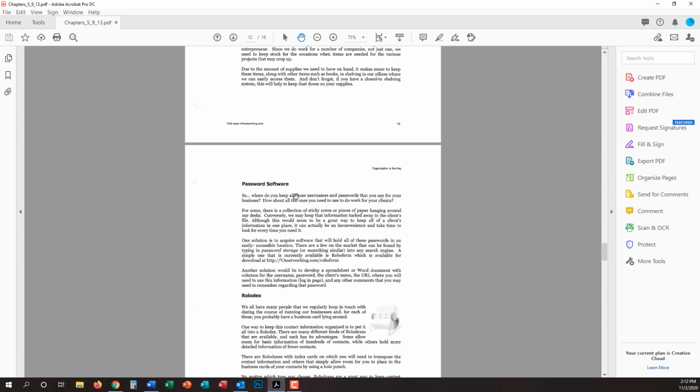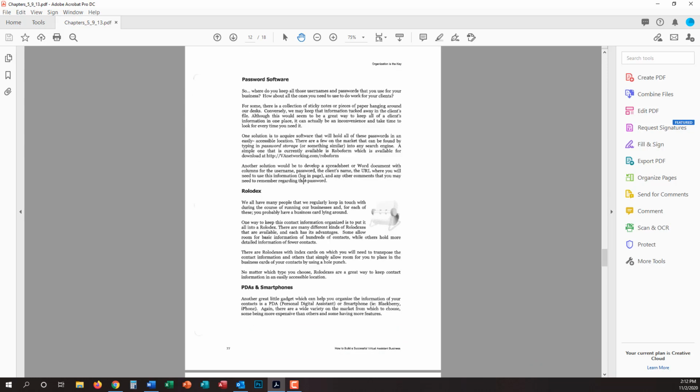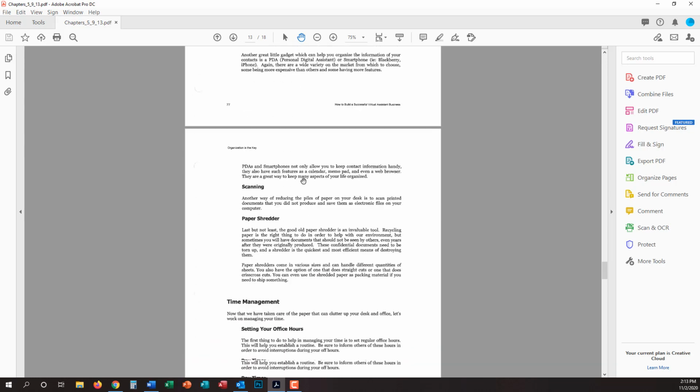different things like that. How are you going to keep all of your client information safe? So are you going to store their passwords to all of their social media accounts or to maybe some software that they gave you access to? How are you going to protect that from other people having access to it? And your own personal information as well. So keep that in mind.